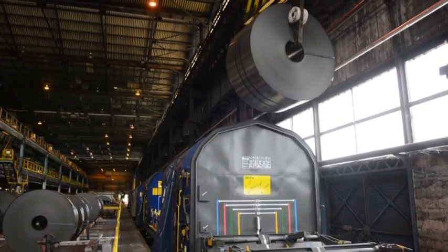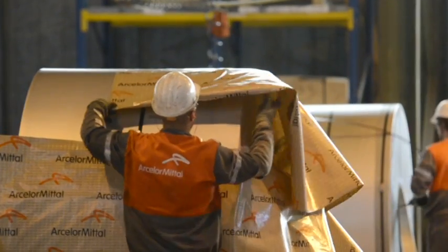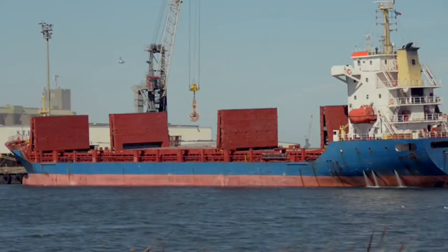Thanks to a very effective logistics department, the coated coils are shipped to clients throughout the world by train, ship or truck.